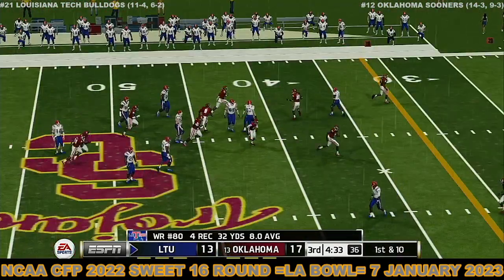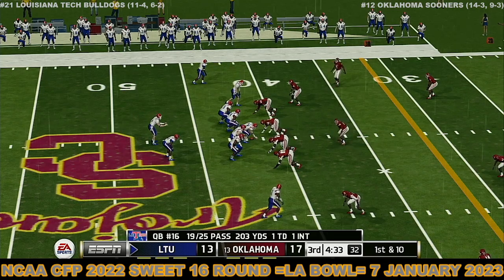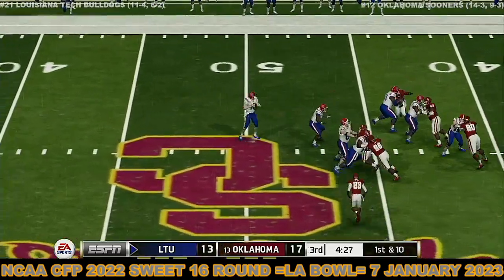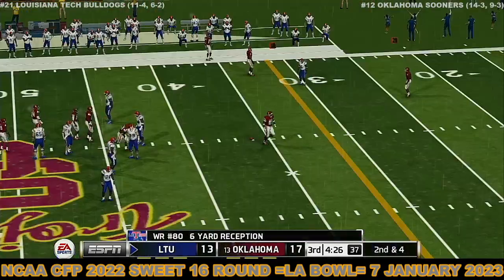That's how we do, D. That's how we do. They don't want to know. They don't want to know this. First down. Check 26, check 26. He steps out at the 36-yard line.